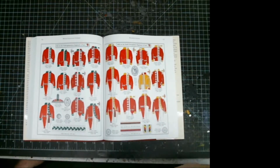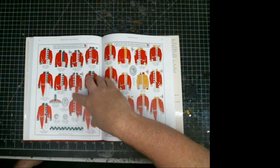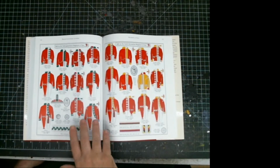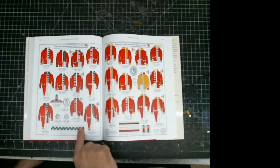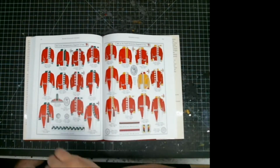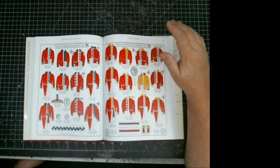So if you're doing a Waterloo battle, you need to look up the 45th Regiment of Foot, open up to the 45th. It gives you everything you need to know to paint that regiment up. The color, the laces and the button colors and the shoulder straps that they had. So nice and quick, and you're good to go.